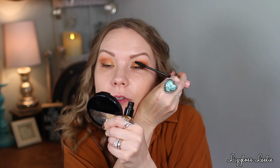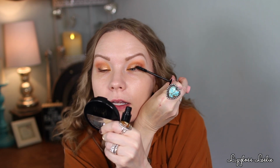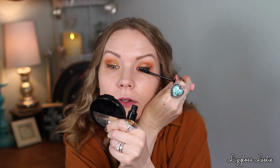Mascara, I'm going to do a little combo. The e.l.f. Lash and Roll and the Milani Anti-Gravity. I like to use this one first, then this one, then a little bit more of this one. These are a great combination. Lash and Roll does a good job of kind of lifting, separating, and then the Anti-Gravity gives the volume. So I think that they're a good combo.